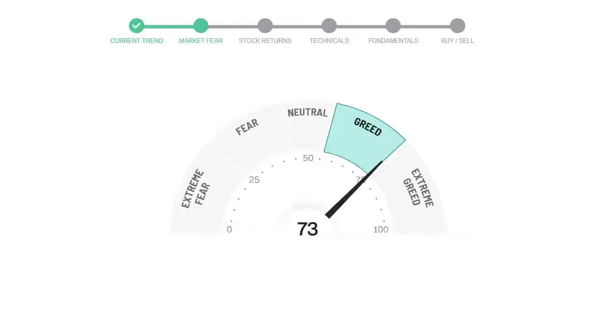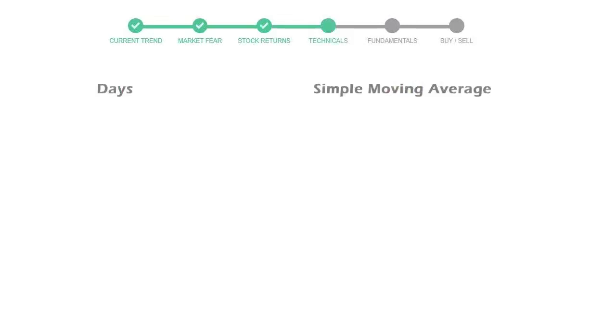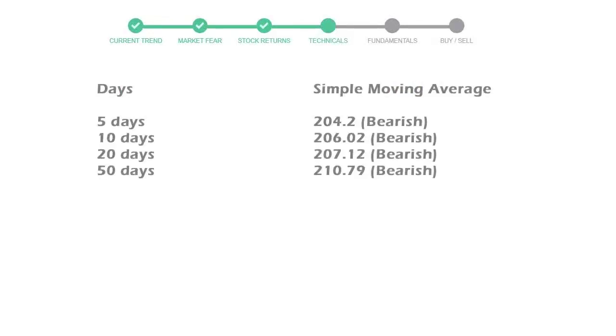Today's market fear and greed index is 73, which is indicating greedy emotion in the public sentiment. We usually look at this indicator to make our buy or sell decisions better. Honeywell gave negative 2.17% returns in the last week, negative 4.16% in the last 30 days, and 3 months returns are negative 4.32%.